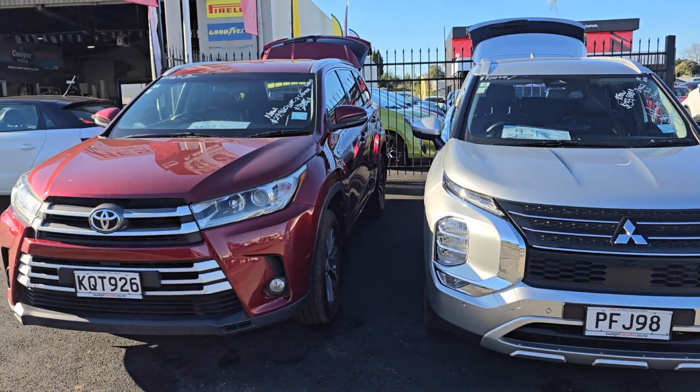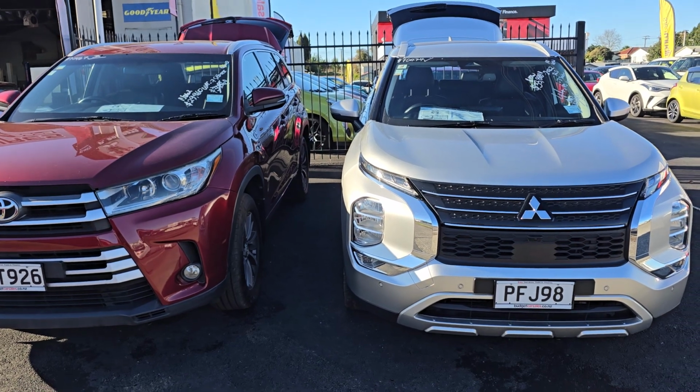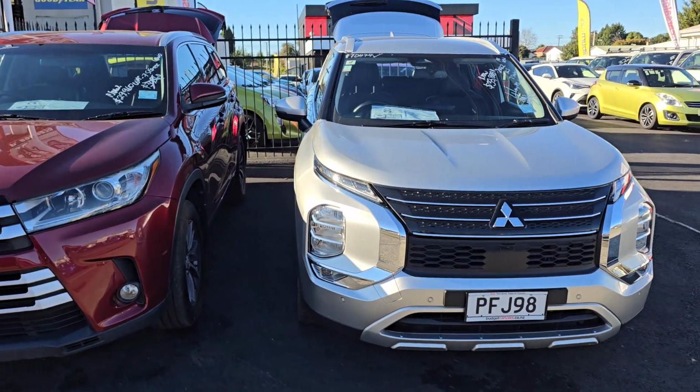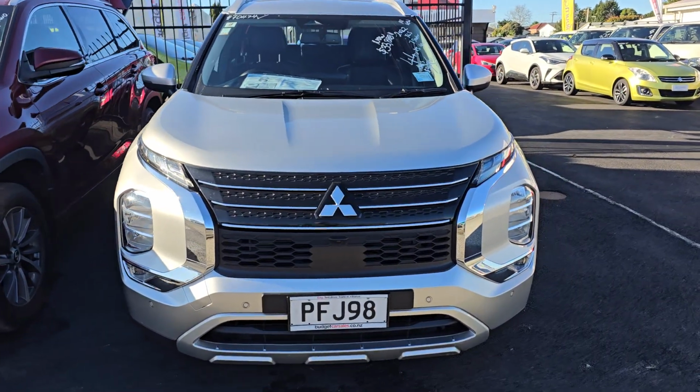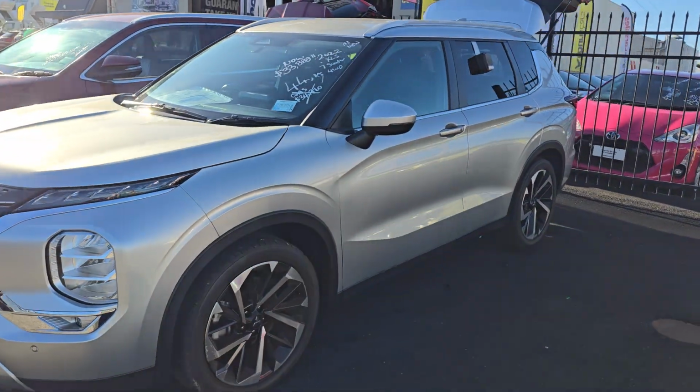Eva asked me to do a video for you on the Mitsubishi Outlander that you emailed about, and also on the Highlander, just showing you the space in the back with the seats all up so you can see how much room you've got there. So I'll just do a quick walk around of both so you can see what they look like side by side. Good comparison.